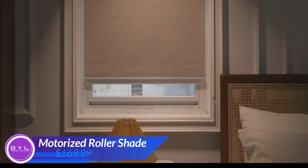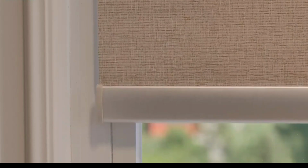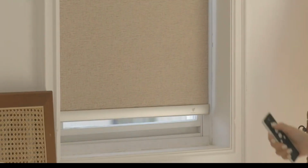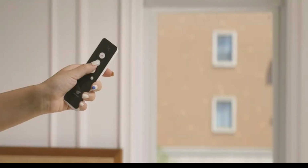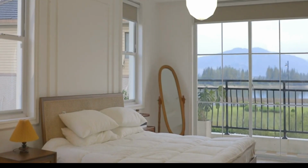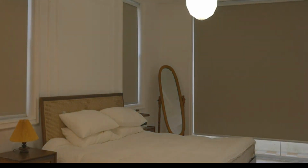This roller shade will transform your living space like never before. Experience the convenience of motorized technology that allows you to effortlessly open and close your shades without lifting a finger. You can seamlessly integrate this technology with your voice assistant. With automated shades, you can customize your lighting and privacy based on your schedule and environmental conditions. Enjoy the convenience of having the perfect ambiance throughout the day.